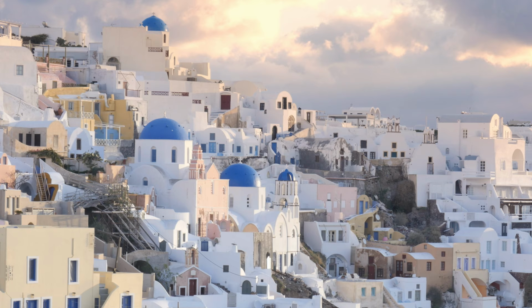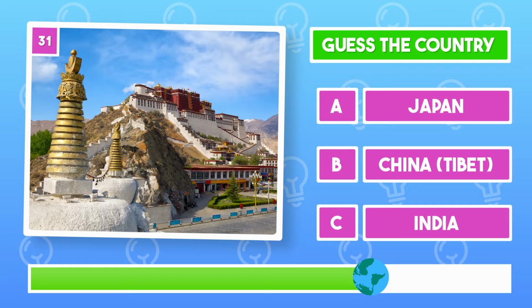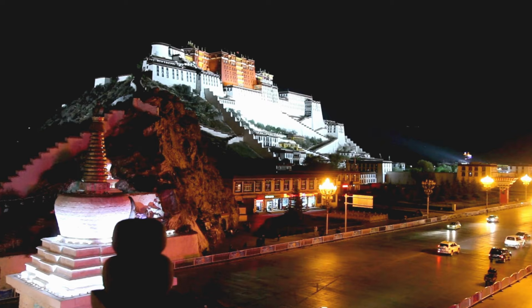It's Greece. The blue domes of Oia, iconic symbols of Santorini, known for their stunning views, belong to Greek Orthodox churches, including the renowned St. Gerasimos Church. Do you know which country this is? It's China. Potala Palace is an iconic symbol of Tibetan Buddhism and is the highest palace in the world at 12,000 plus feet above sea level.